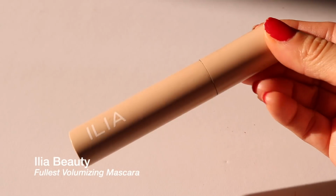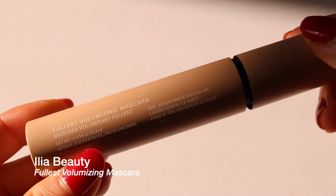She's the only one in the eye category. Or actually no, I have mascara. Hello. Ta-da. Are you surprised? Are you actually surprised? Ilia Beauty. I've been using this one the most.